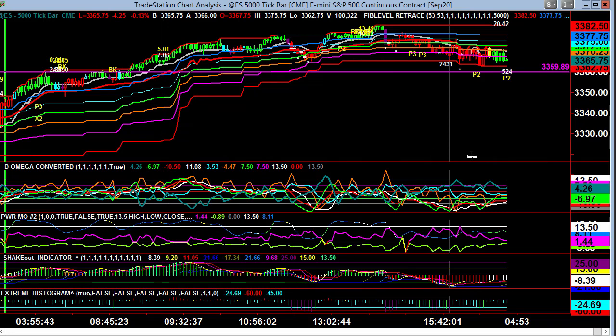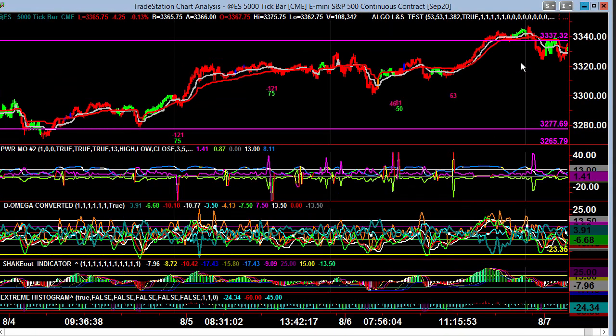I did make an adjustment with the Power 2 program that I've been working with. What I wanted to do, I isolated the buy configurations when they first pop in to see how relevant they were at the bottoms, and so far it's been pretty decent capture.